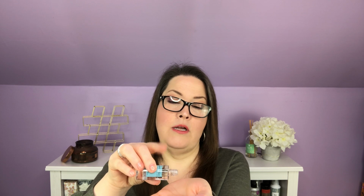Ooh, it doesn't have any kind of shaker on top, so we have to be careful not to waste. Oh, there we go. Got 3 little drops. It's just like water in my hand. Oh, it does have just a slight, my hands, it's gone. My hands have literally already absorbed that. I mean, it's literally gone. My hands are not even a little bit wet.